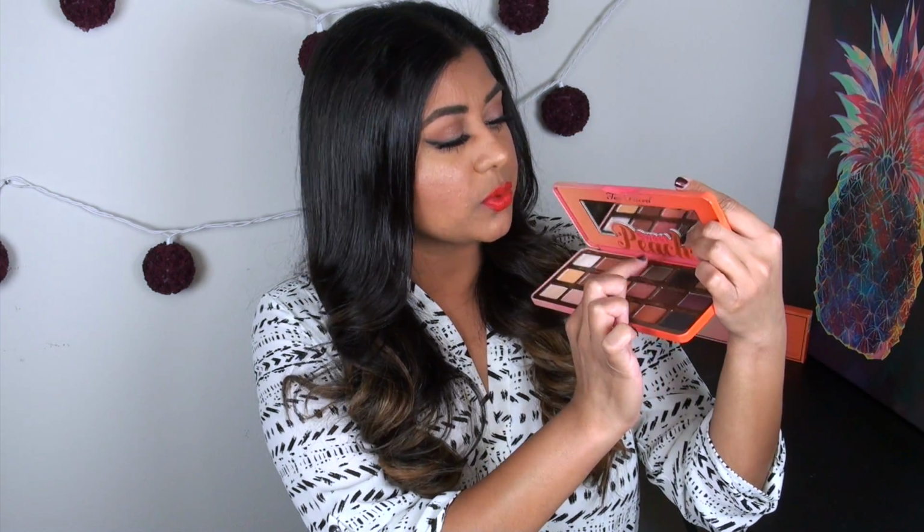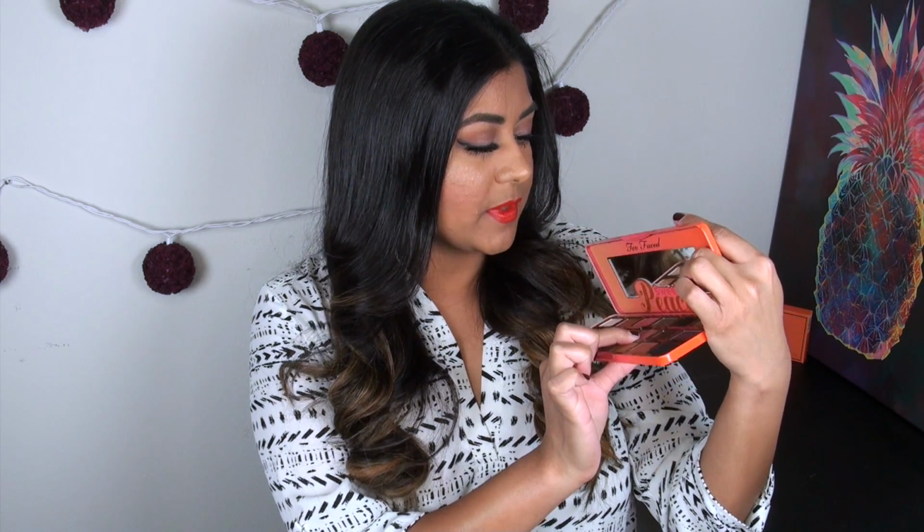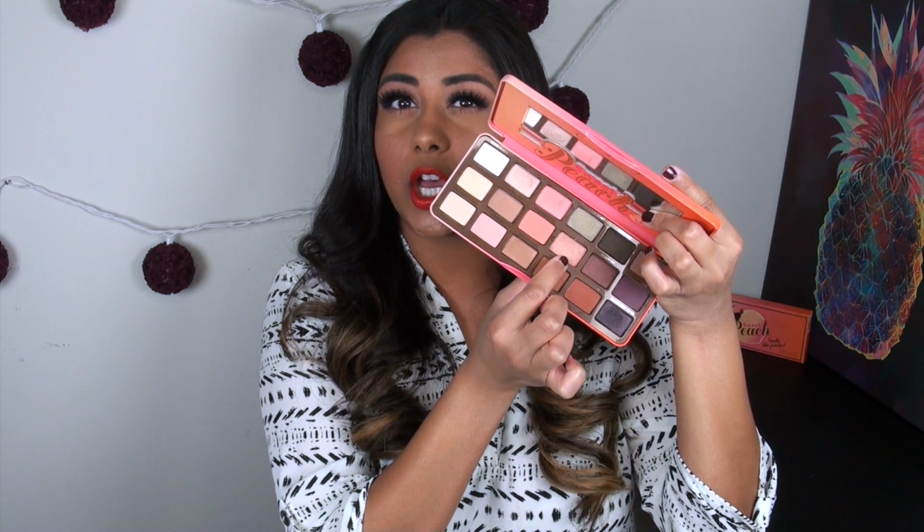I also really do like Bless Her Heart, that green one I was talking about. This one in Bellini is pretty good. These two matte browns down here, I really, really like, but they are very, very powdery. They are pigmented, but they're powdery.